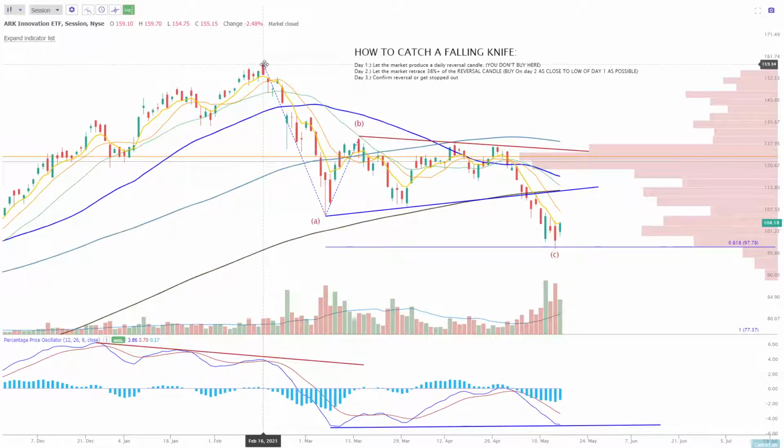So from the top, she topped back in February. She started to give up the EMA 5, SMA 10. That's the first clue, and then really the nail in the coffin is closing below the 20. So as soon as you close below the 20, it's pretty obvious that the correction has started. You also did put in a reversal candle here on lots of volume on the 23rd.